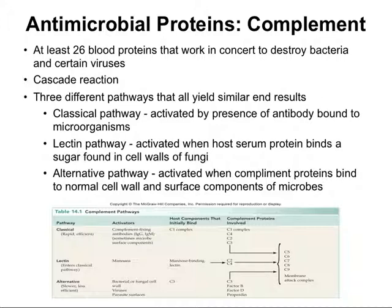Now we move on to looking at the complement system. The complement system is an incredibly complex system. We're just going to try and brush the surface here without confusing you. The complement system consists of at least 26 blood proteins that work in concert to destroy bacteria and certain viruses. It was named the complement system because it complements the immune system. It's a cascade reaction. A cascade reaction means that one thing causes another thing, until we eventually get an end result that we're interested in.